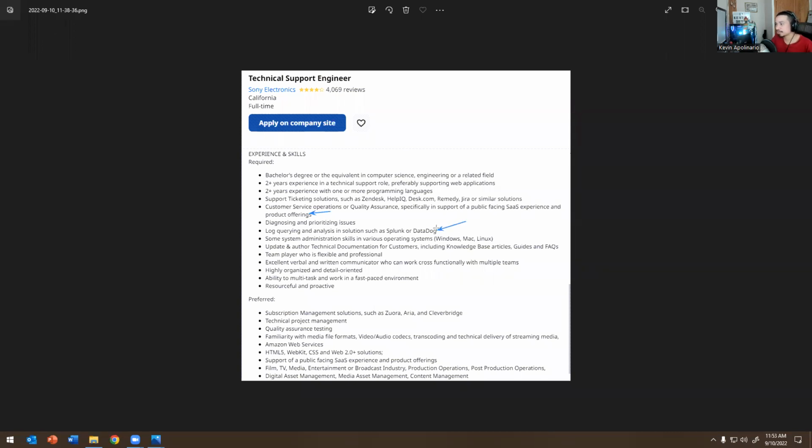So Datadog, Splunk, right? They want you to be a help desk person, they want you to be a cybersecurity person, and they want you to be a software developer. That's basically what this job is. It makes no sense, right? Unless they're paying you really well. Now they want you to know Windows, Mac, and Linux, right? So this is part of cybersecurity. You got to know Linux, right?